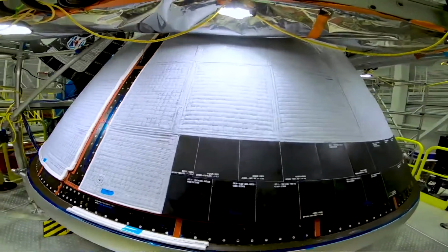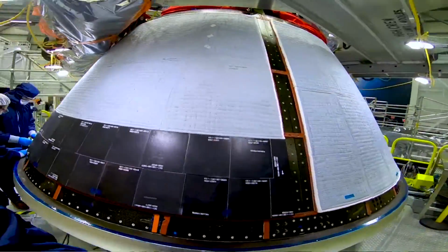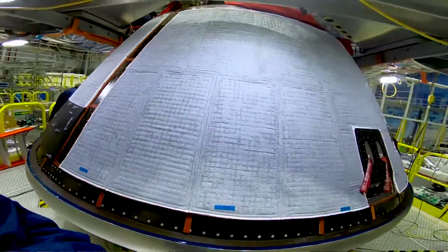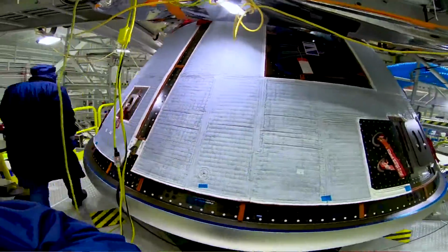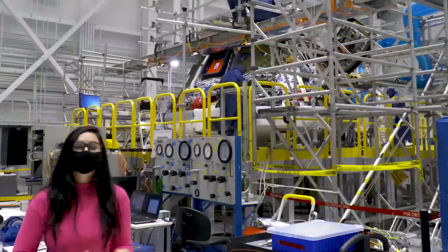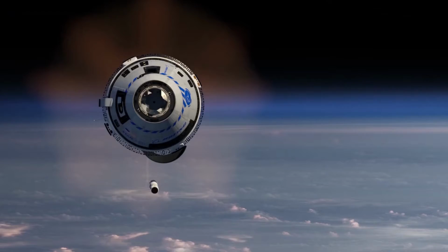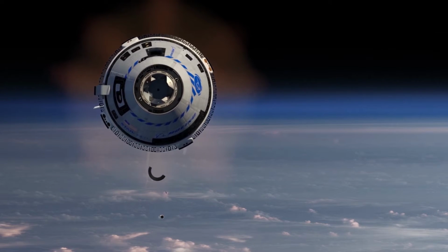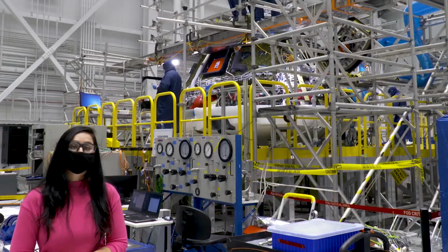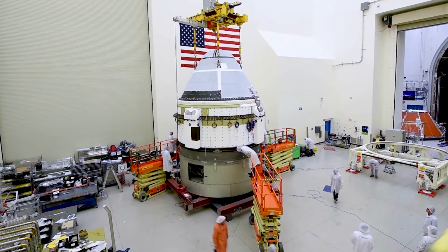This is our Orbital Flight Test-2 crew module. This vehicle was actually built in 2019 and shipped off to California for environmental qualification testing. And that's a fancy way of saying we blasted it with sound, froze it, baked it, radiated it. We basically put the vehicle through the exact same environmental conditions it's going to see on orbit to verify our design and hardware would hold up in space. This vehicle passed environmental qualification testing with flying colors.